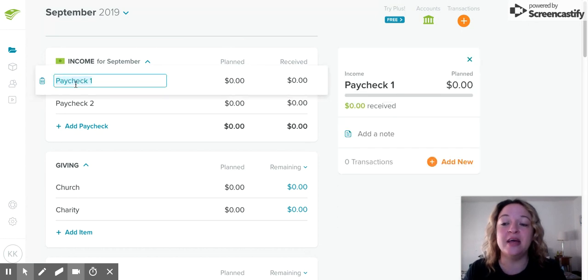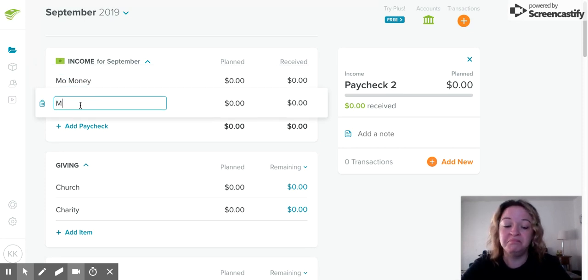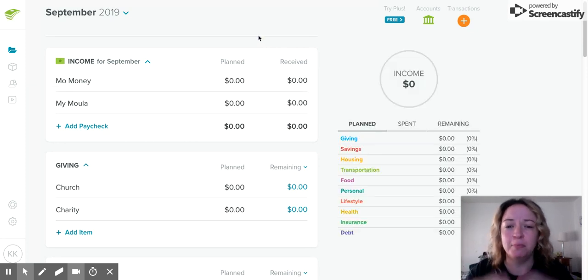I always name my paycheck something a little cute, like Mo Money and my moolah, or perfect paycheck, precious paycheck, something to make it a little cuter and not just sound so boring.